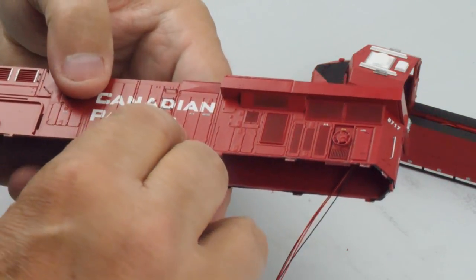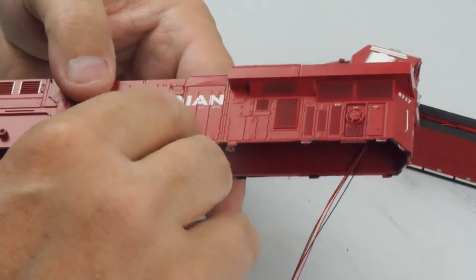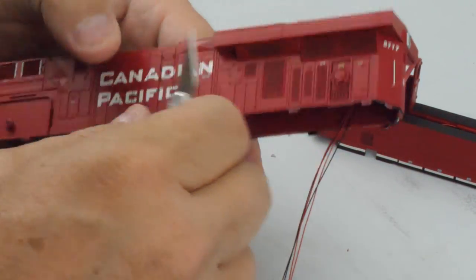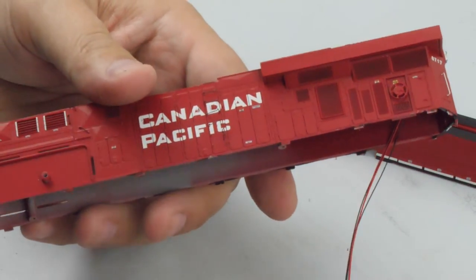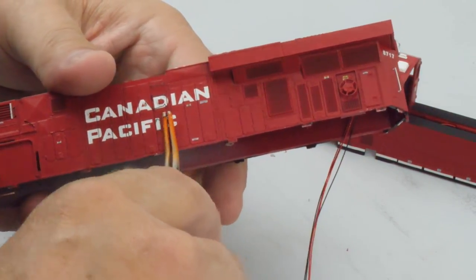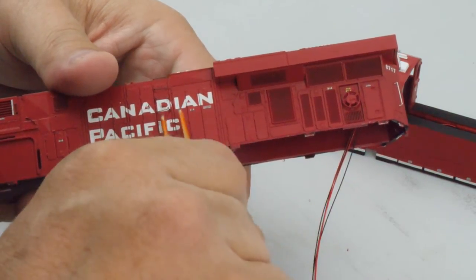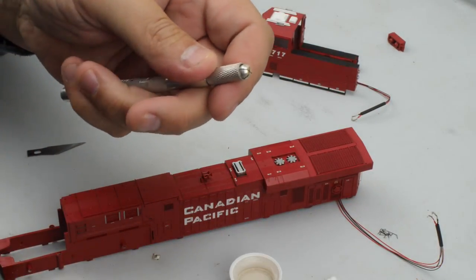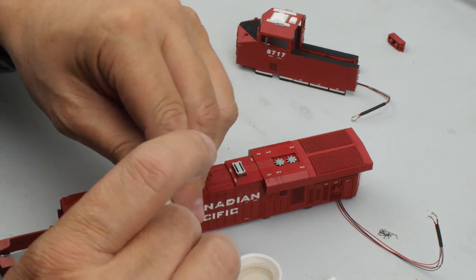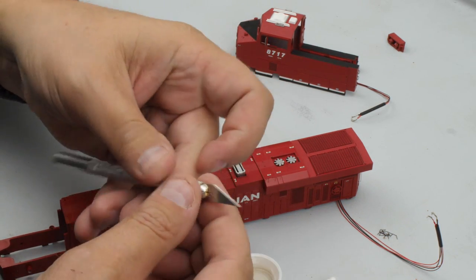A dull number 11 hobby knife blade helps remove the grab irons without scratching the shell too badly. Since these won't be returned to the model, not as much care is required during their removal. The dull blade is then changed out for a new sharp one, so the grab iron mounts can effortlessly be cut off.